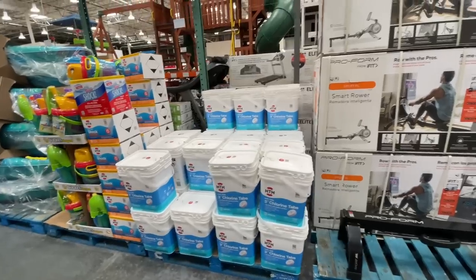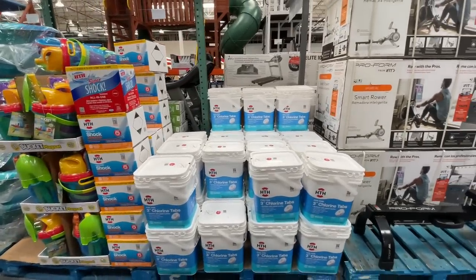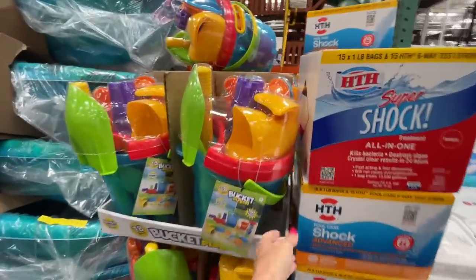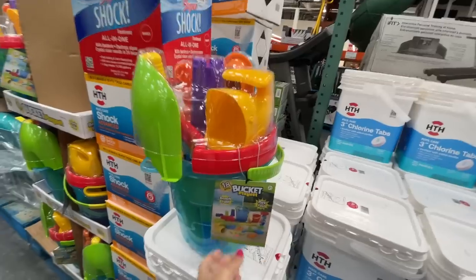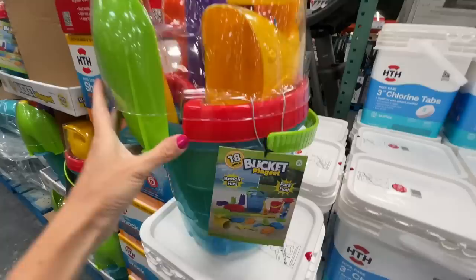They do have chlorine tabs. Those things are heavy. It's $165. Had to buy one once. They have shock. Oh yes, 18 piece bucket of toys. Where can I put this so I can show you how amazing this is? Yes, beach fun, park fun, all kinds of fun.